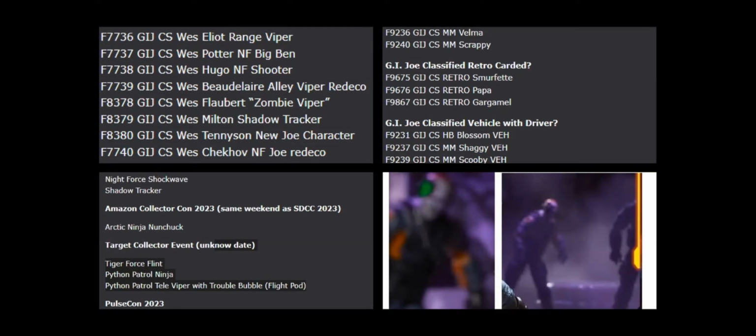So let's start with some Cobra vehicles that we might see. I'm going to throw out there the Cobra Fang, just because we do know that we have the Dragonfly coming, and it would be nice to have a smaller helicopter. And the Fang, you can redeco a Cobra Trooper to go along with it. It would just make a fun little vehicle to include. It's small enough that you could sell it at retail where it would make sense, and you can include a pilot with it.